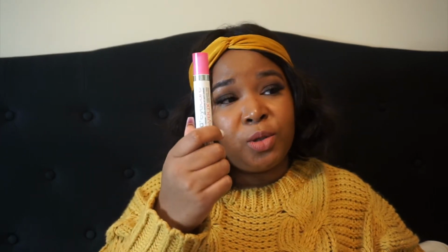I use it morning and night. Works really well. Reversa is a Canadian brand, but you can find it at Shoppers as well. I'll link it down below. I quite enjoy it. It's my second one I've had of these. I had another one, and I gave it to my mom because it was my backup for this. But I quite enjoy that eye cream.